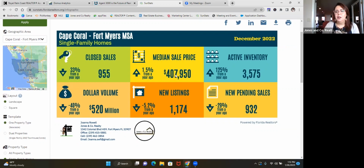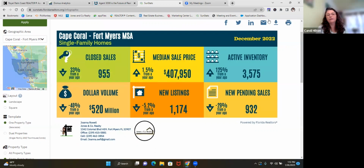Is there anybody who's used SunStats so far? I know it's been around for a year. Candy's using it. Are you using it on socials mostly? I use it every now and then. I used to love using the charts that we had with the narrative. And so now I'm trying to figure out how to make this work in place of that. Okay.